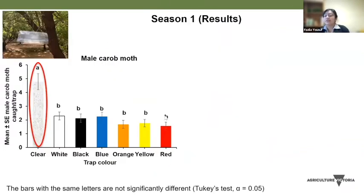So let's look at the results for the male carob moth. We found very interesting results: clear traps performed significantly better than all other colored traps, including the industry standard white trap.